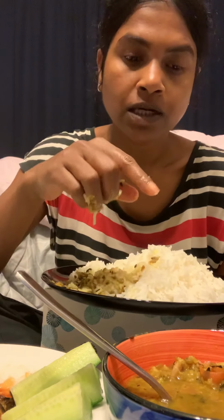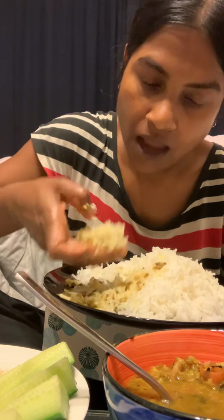Once Daal. Dalma, actually. In the Daal I have added some fenugreek leaves, tomato and potato. Cucumber, tomato and eggplants, brinjal chutney and lemon and some masculine salad, rice and ghee, cucumber.